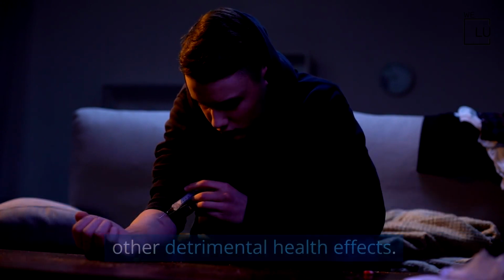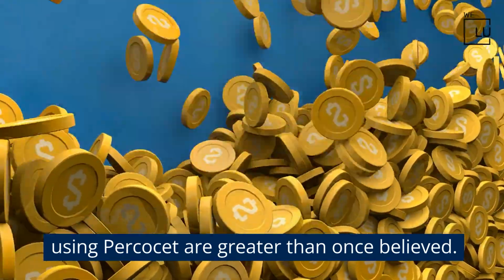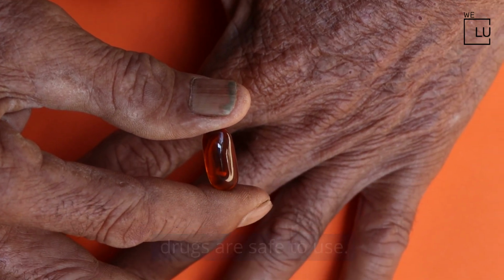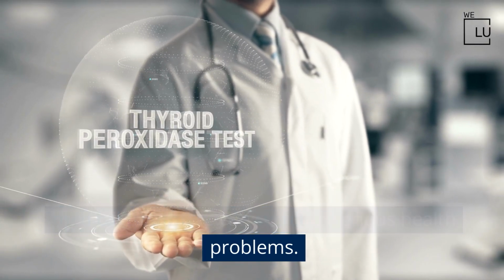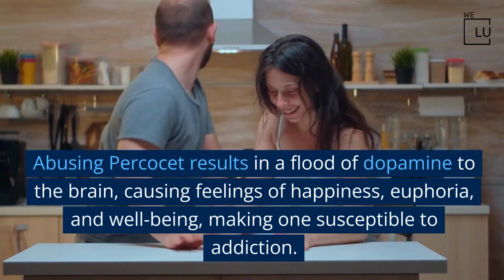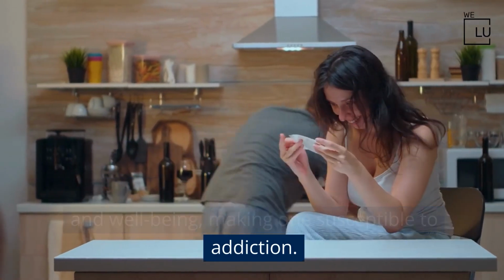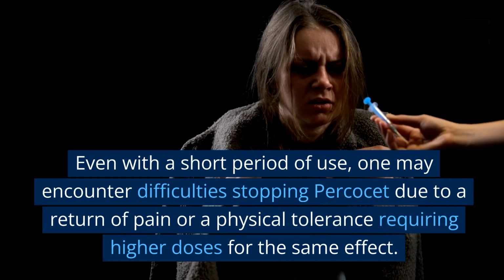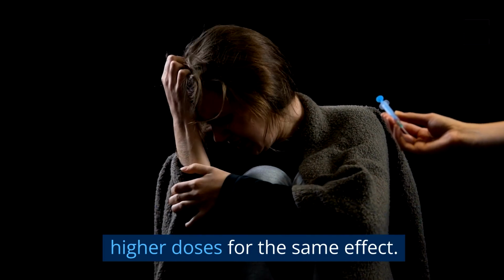other detrimental health effects. Prescription drug abuse is rising, and the risks of using Percocet are greater than once believed. Although easily accessible, many believe these drugs are safe to use. However, taking Percocet outside of proper medical treatment can result in serious health problems. Abusing Percocet results in a flood of dopamine to the brain, causing feelings of happiness, euphoria, and well-being, making one susceptible to addiction. Even with a short period of use, one may encounter difficulties stopping Percocet due to a return of pain or a physical tolerance requiring higher doses for the same effect.